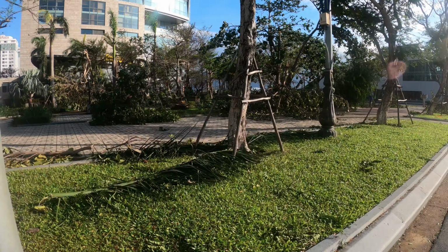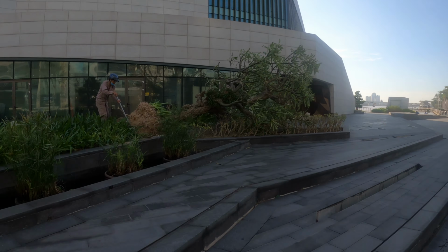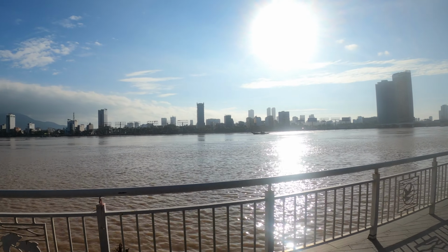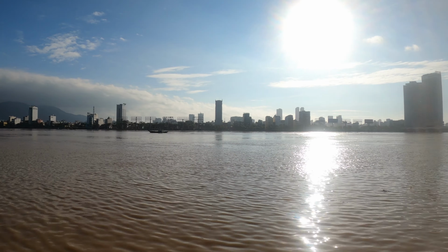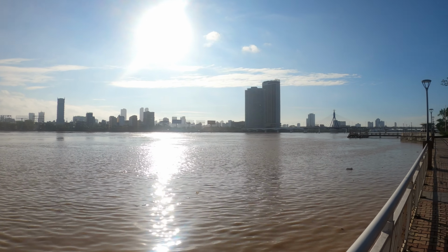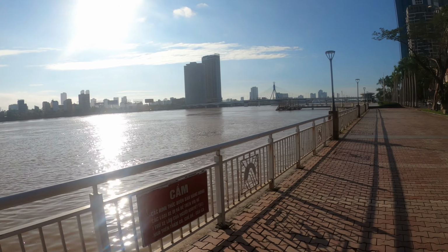Look at this. This is less than 24 hours ago, and now it's a beautiful day. Just a mess. Tree down over here. River's very high. Over here, across the river, there are billboards. They're totally shredded from the wind over there too. Still see some are still there. Water's brown from all the runoff. Probably gonna be that way for a while.